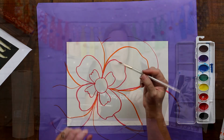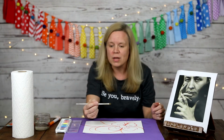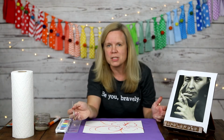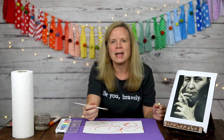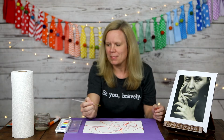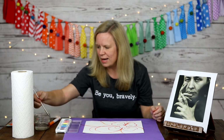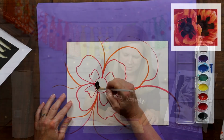This, I have found, is the best brush for me to have some control over what I'm painting. You can try a brush like this, you can try the brush that your kit comes with. It's up to you, but I think it's really important to find, if you're painting, the brush that works for you the best. All right, so now let's go ahead and get some paint on the paper. I'm going to paint the center first.